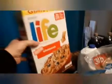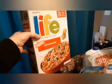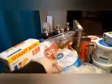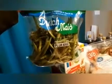Okay, I got some Life cereal. I normally do not get cereal, but I thought, oh, that sounds kind of good right now. I got some Cinnamon Life. I got the giant size, and this was $3.64 at Walmart. Sorry, the chicken breasts were $5.94. Sorry about that.